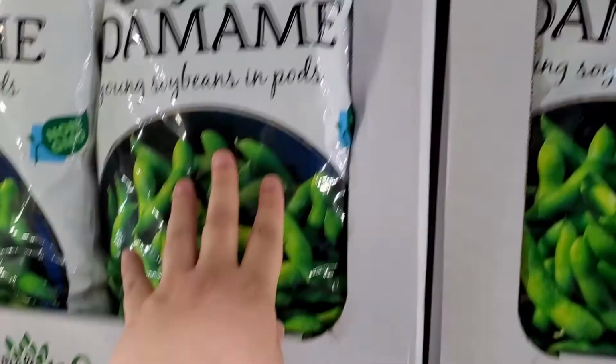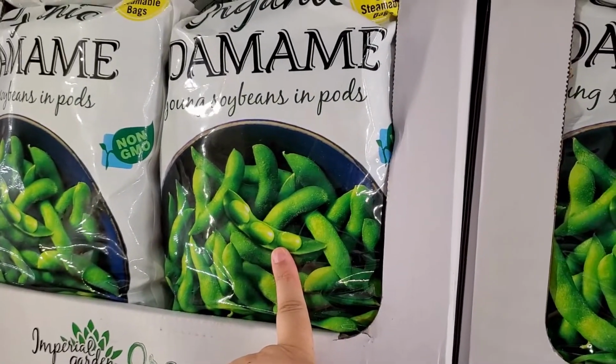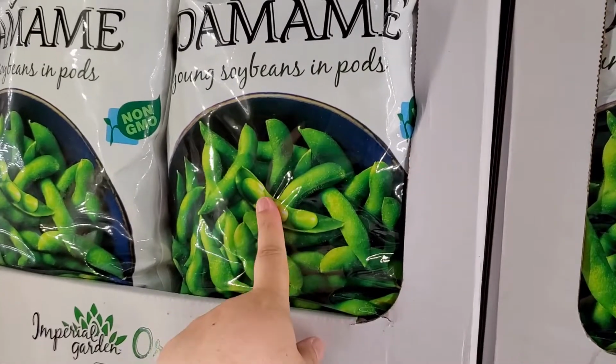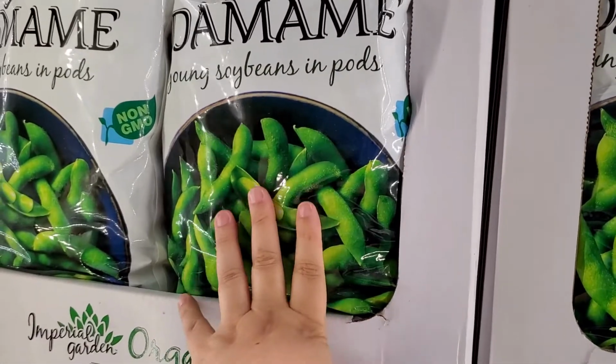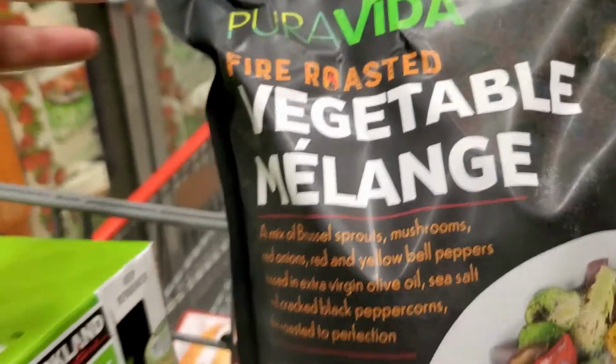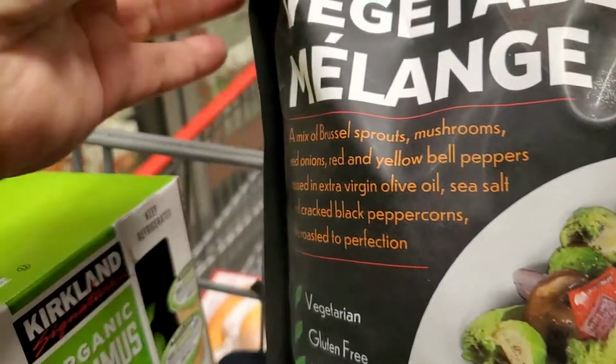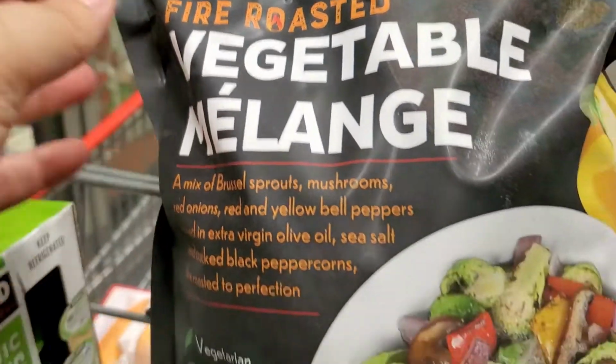Broccoli, and then they have the edamame. The edamame is $11.79 for 6 pounds. And it comes in 12 individual bags that you can just put in the microwave. This is new, I've never seen it before. It's a fire roasted vegetable.